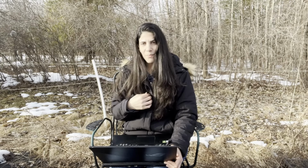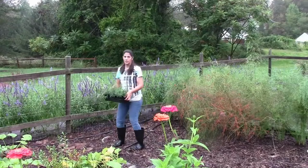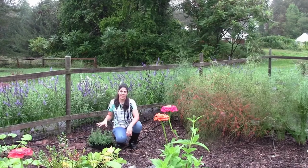I personally am a big avid medicinal gardener. I just started my medicinal garden last year, but I've always had plants that have some sort of medicinal use to them. But just recently I started a specific medicinal garden so that I know that all these plants that are in here are medicinal.